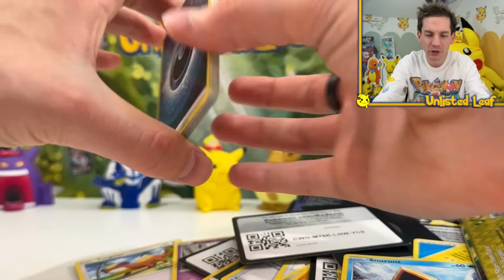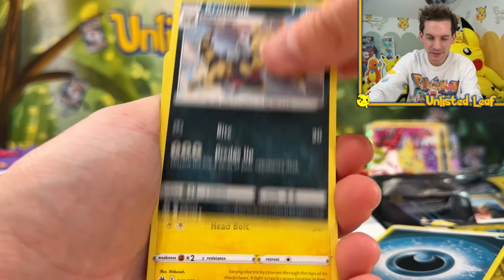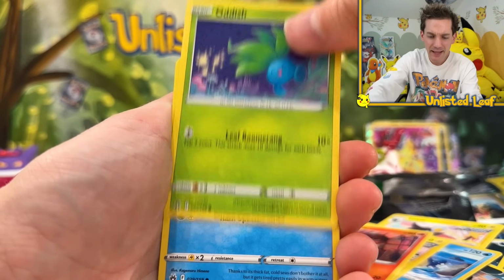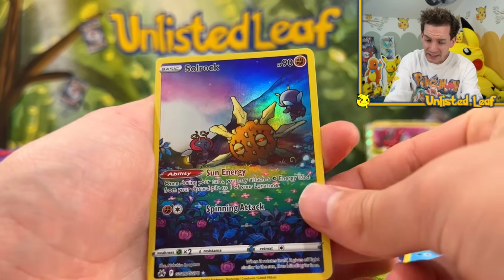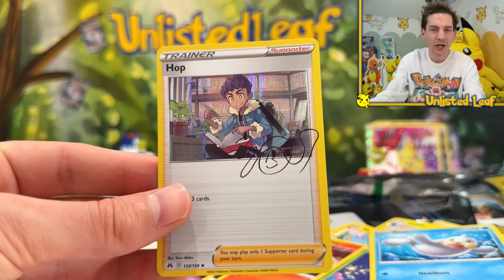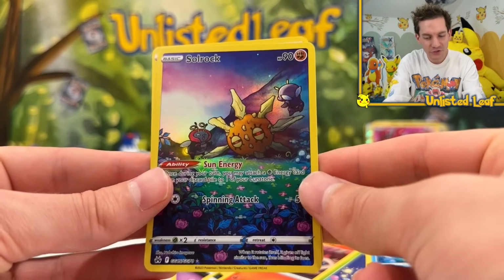For Harley's ultimate binder. Darkness. Krokorok, Luxio, Frenzen, Hisui. And... oh, okay, this is okay. And... oh, it's a Hop autograph. We got a couple of autograph cards, didn't we? Solrock, Galarian Gallery. Alrighty, guys. Now we've got a Chilling Reign ETB.